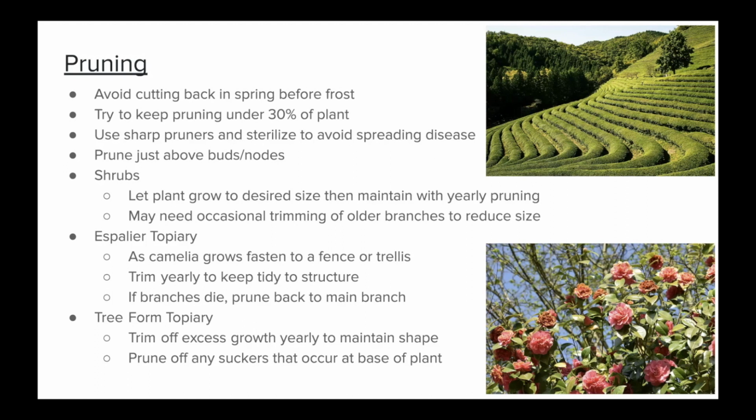If they get really big and woody in the plant, you may need to go into the plant and do some core pruning to reduce the size. This is a lot like we see in hollies in the landscape.